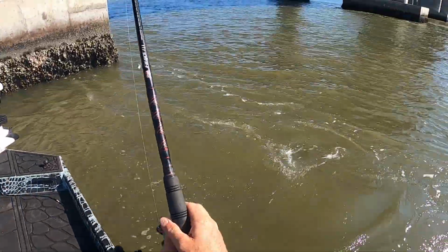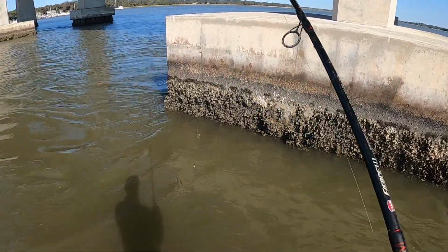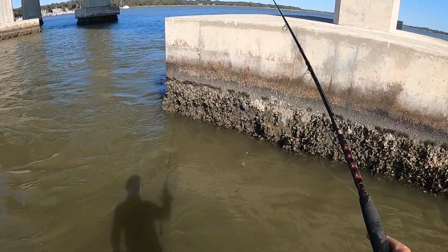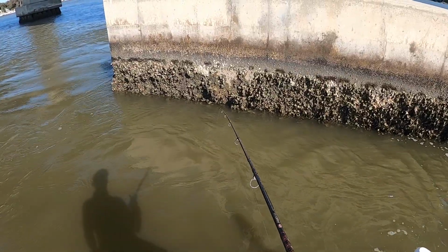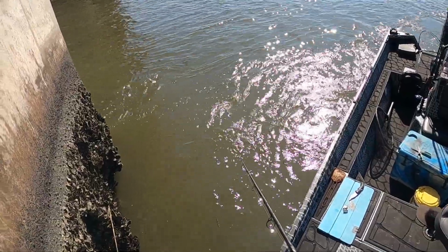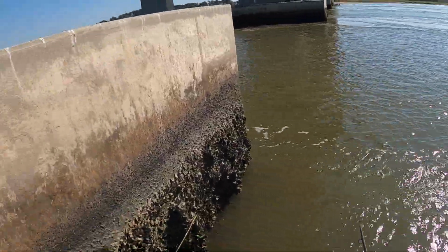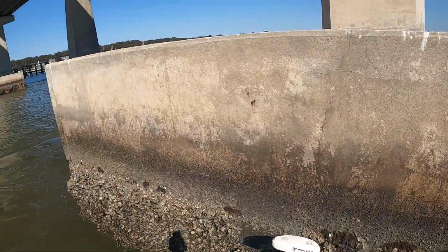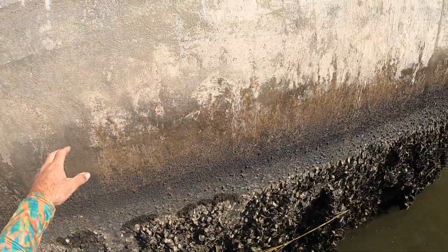We'll move through a couple of these pillars here, right behind in this eddy where I want it, dropping straight down. Now we just need a few toadfish to come out and play. This is my third pillar, y'all. The reason I like fishing the other tide is because this pillar's massive right here. The pillars behind it aren't so much. Try not to get on these oyster rakes.